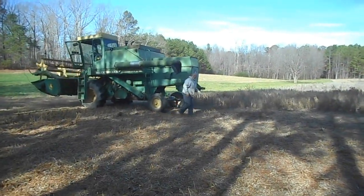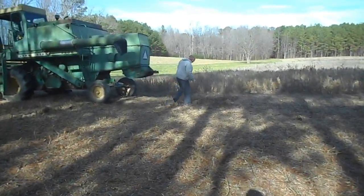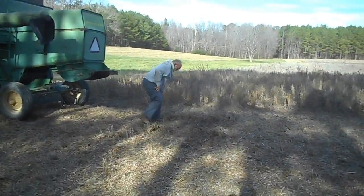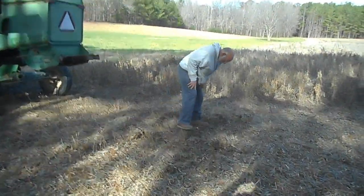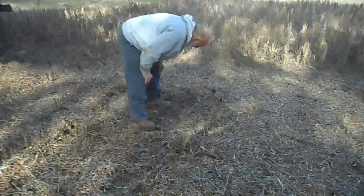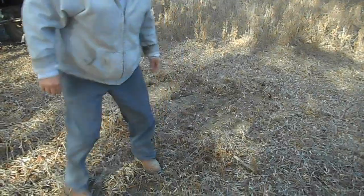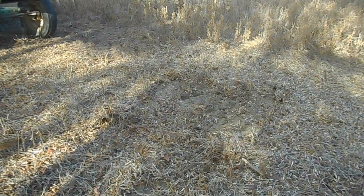I was sitting over on the other side of the field where you can't see what was going on. I heard the combine throttle down and I ran over here going, uh-oh, he got stuck. But nope, he's doing the smart farmer thing. He's checking to make sure his fan speed is not too fast. He's looking at the number of beans on the ground. And I'm looking too, and I see very, very few beans. Okay. Yeah. All right. No, that's cool.